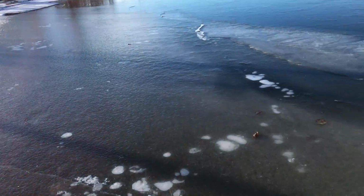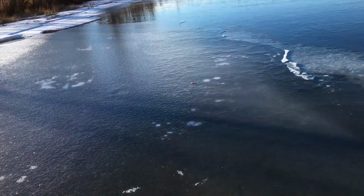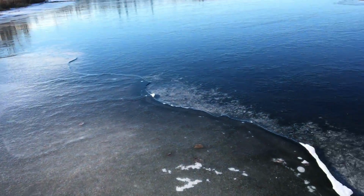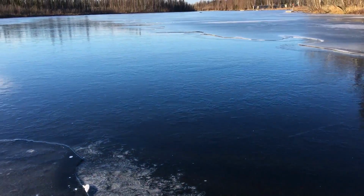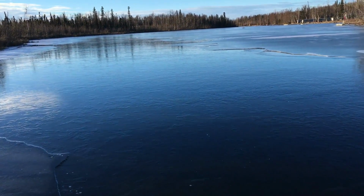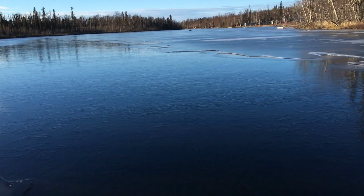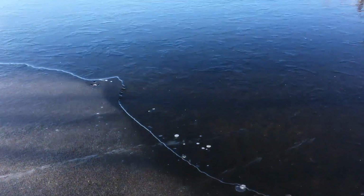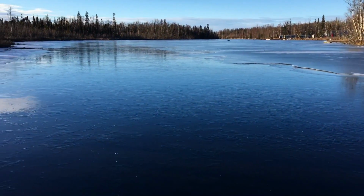Got 4 inches here. Sometime I'll post a chart of information about what thicknesses of ice support what weight of vehicle, what weight of person, that sort of thing. Might be useful information here in Alaska. And you can see it's getting pretty thin over here. I don't want to be stepping out there too much.